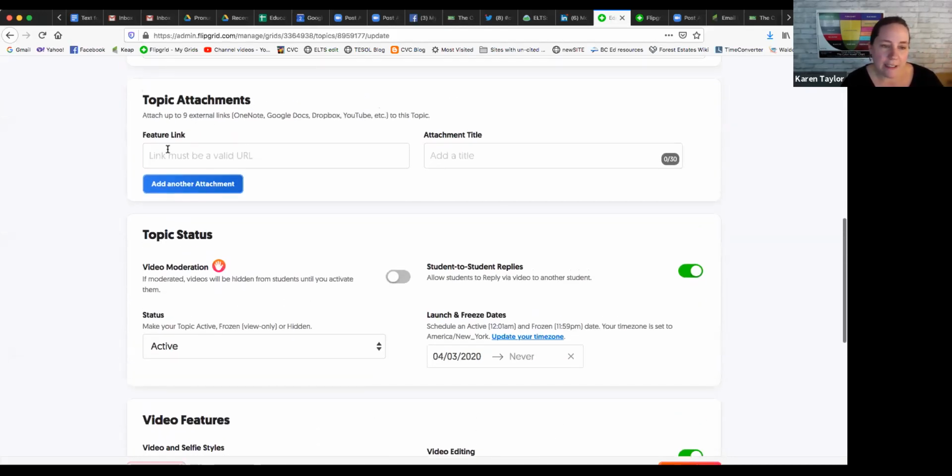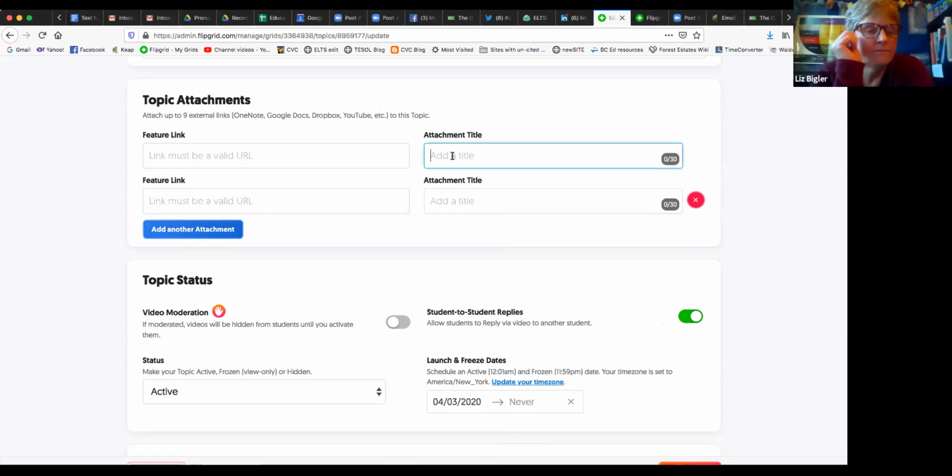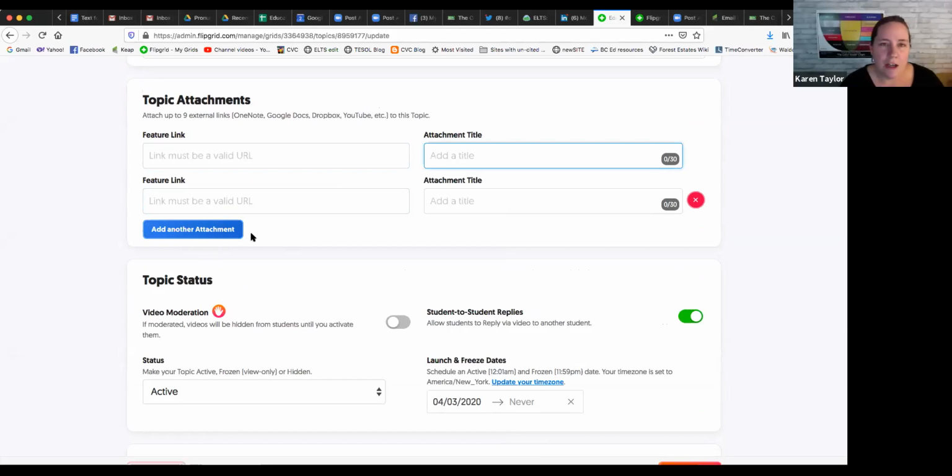I can create attachments. I can attach anything from my Google Drive or from my Dropbox, anything that's online. Let's see, that's a URL. That's the title for it. I don't think it invites you to actually upload a file. This is not like a website that's going to hold on to a document. Rather, everything's referring to other URLs. So this would be a very good use of your Google Drive.